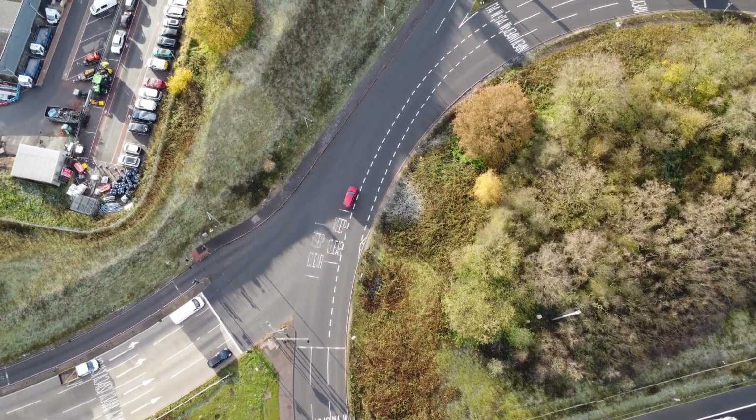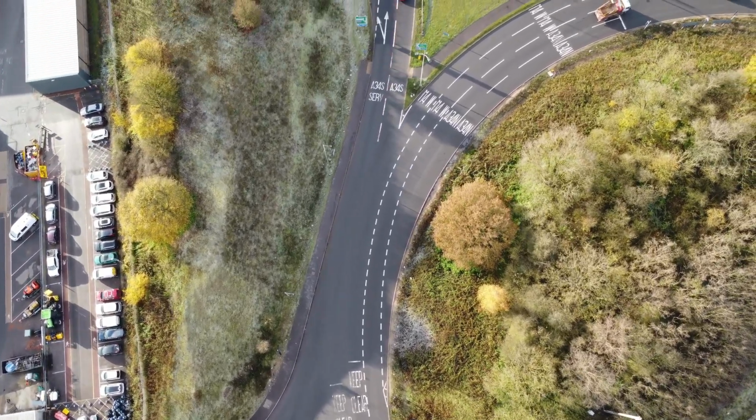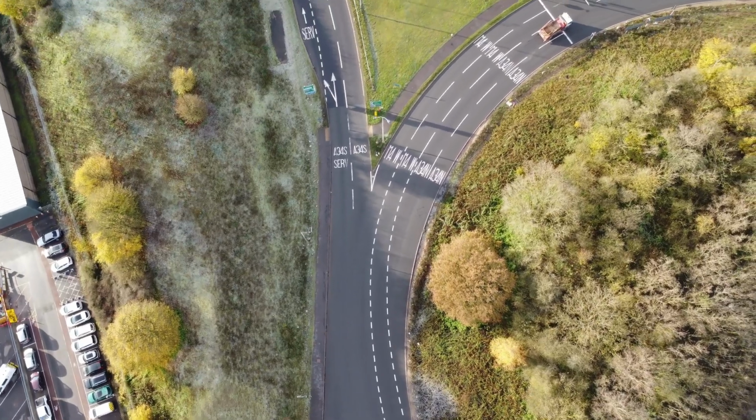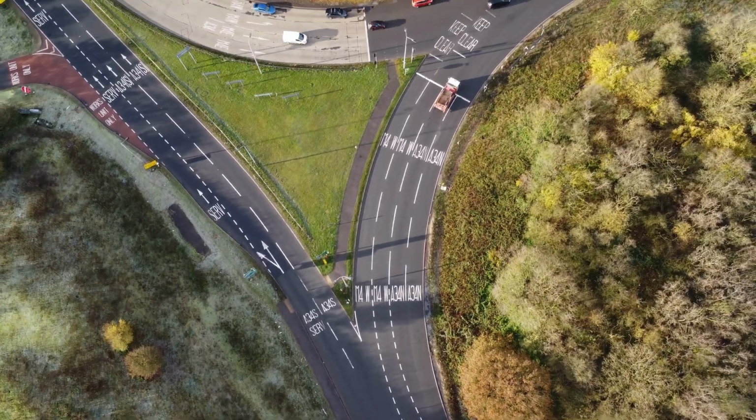However, in the case of this roundabout, that is not what I believe happens. I'd like to share my opinion with you as to what I think the problem could be on this roundabout, and also I'd like you to share yours in the comments section.